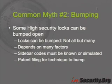So, bumping. Some high security locks can be bumped. We are bumping multiple high security locks. Not all, but many. It depends on a lot of factors. The sidebar codes must be known. Do you want to discuss that?